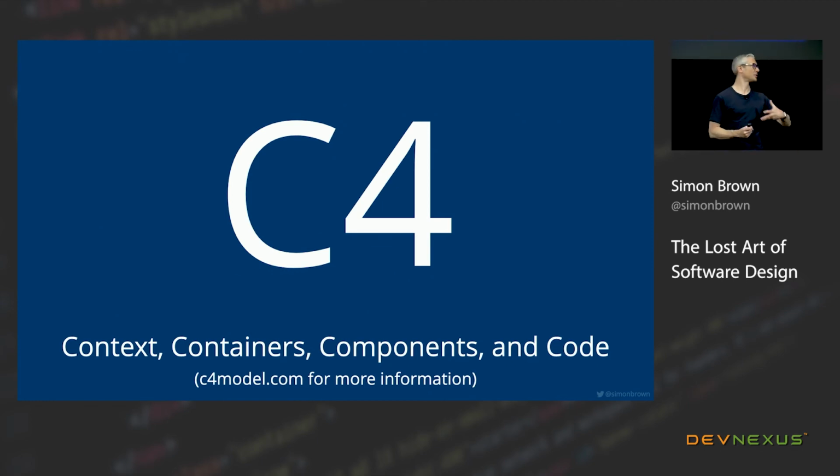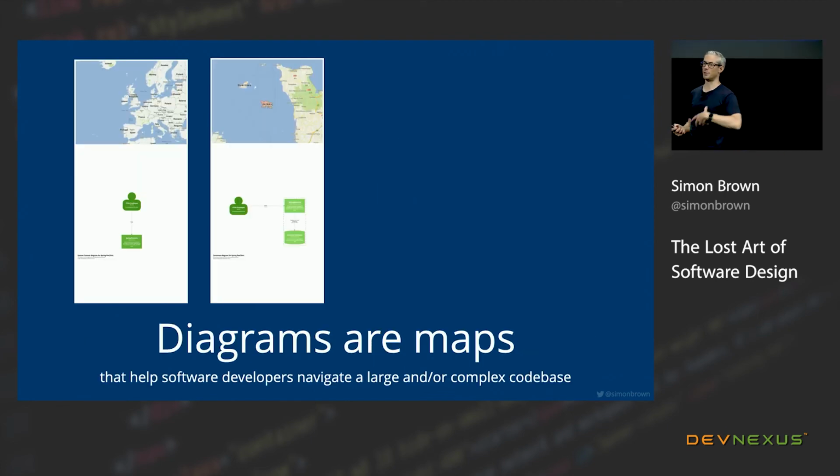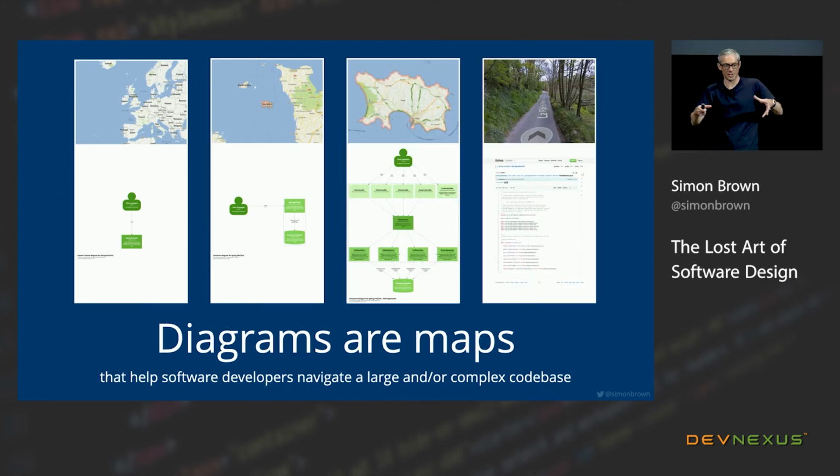It's a set of hierarchical diagrams that you can use to describe software architecture at different levels of detail. Think about it as diagrams as maps. Sometimes you want high-level diagrams, high-level maps. Sometimes you want low-level maps to really describe the nitty-gritty detail. And these diagrams at different levels of abstraction allow you to tell different stories to different audiences, some of whom might be technical, some of whom are going to be non-technical.